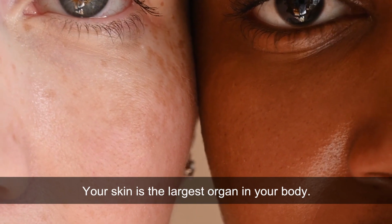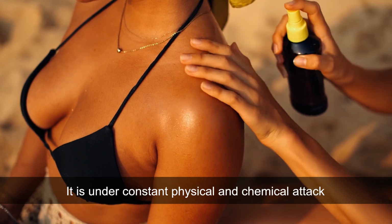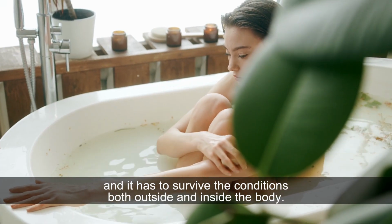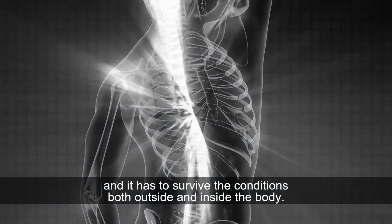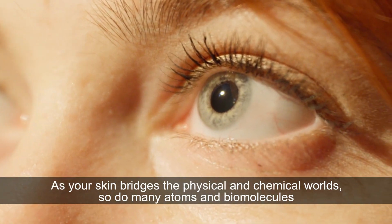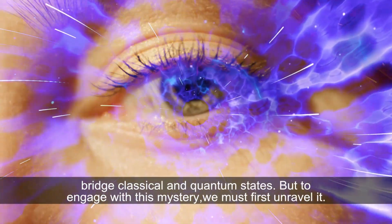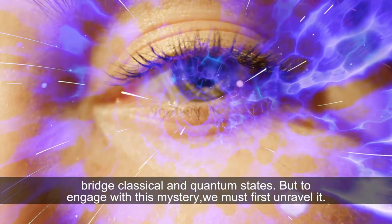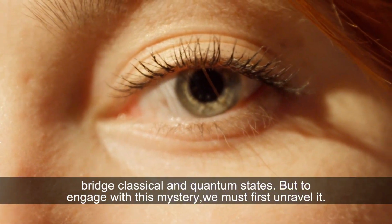Your skin is the largest organ in your body. It is under constant physical and chemical attack, and it has to survive the conditions both outside and inside the body. As your skin bridges the physical and chemical worlds, so do many atoms and biomolecules bridge classical and quantum states. But to engage with this mystery, we must first unravel it.